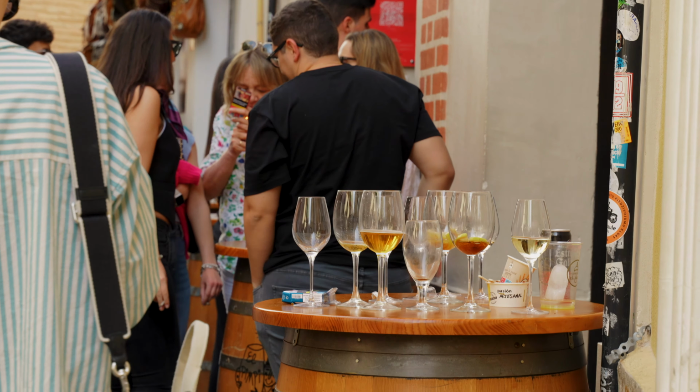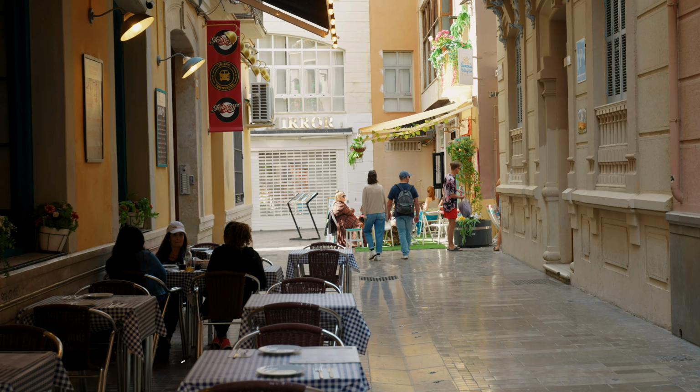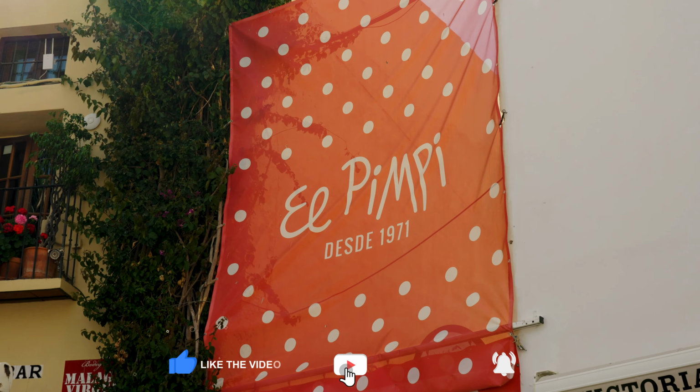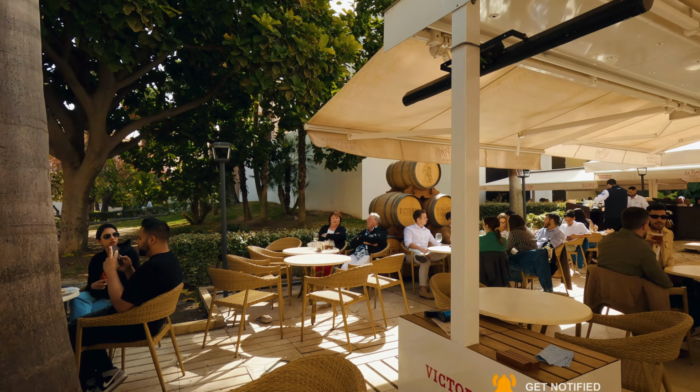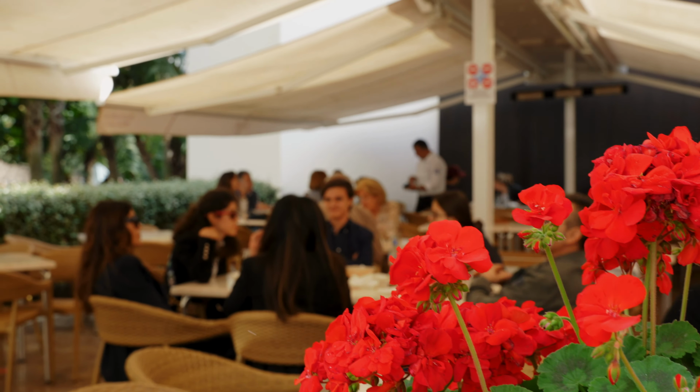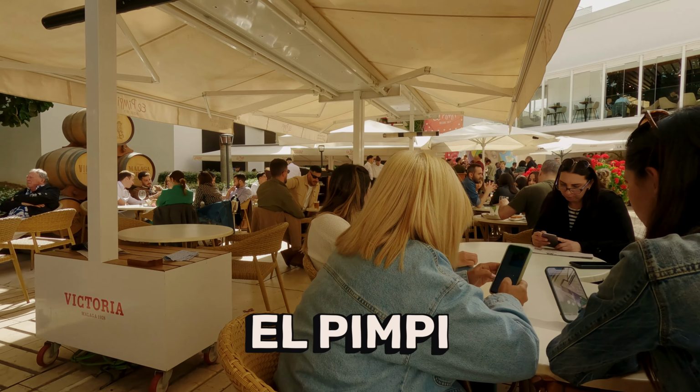We were quite hungry at that time. And then, like a mirage, we saw it. Restaurant El Pimpi. This place has a huge outdoor space. We simply couldn't miss a chance to enjoy the patio. We don't get them that much in Toronto.